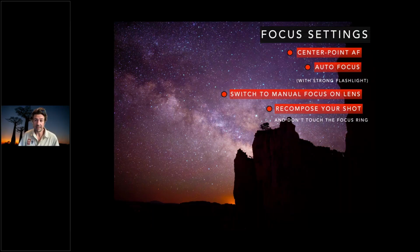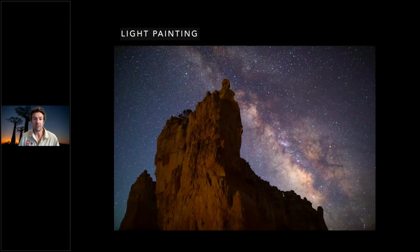Okay, so light painting. This is also sort of challenging. It's how do you get great night photos without everything being silhouetted? I would say for starters, embrace the silhouette. The silhouette looks beautiful. It's great.